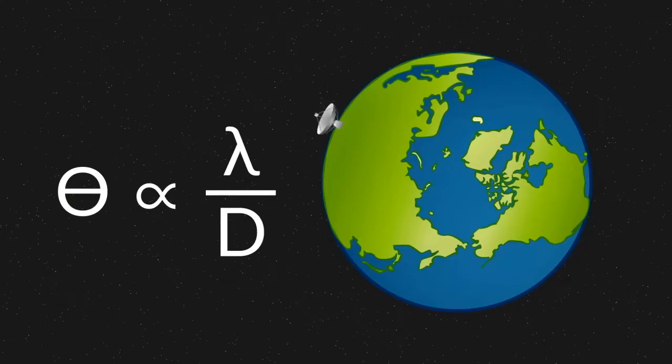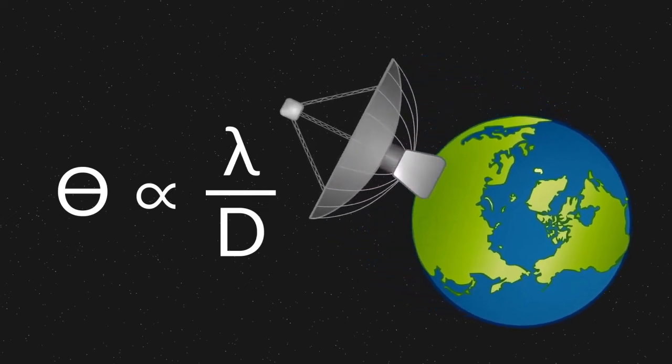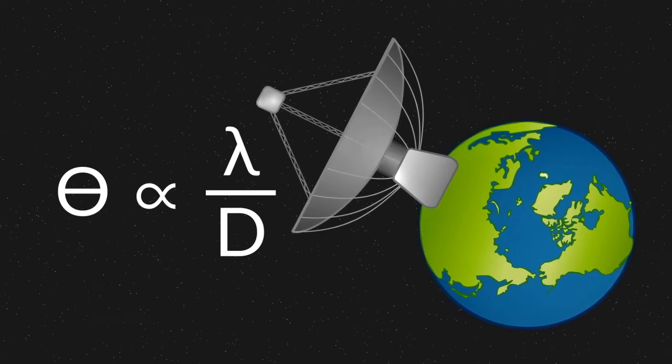So if you want to improve resolution, the only way you can do it is by increasing the diameter of the telescope. But if you actually do the calculation, you find that the telescope you'd need would have to be the size of the Earth in order to see the ring of a black hole, which is obviously impossible. But there is a way to do something that's almost as good.